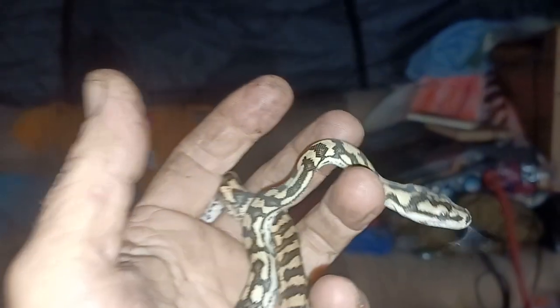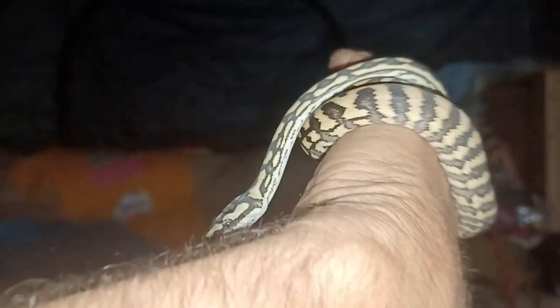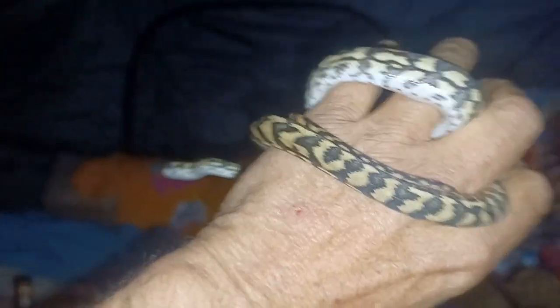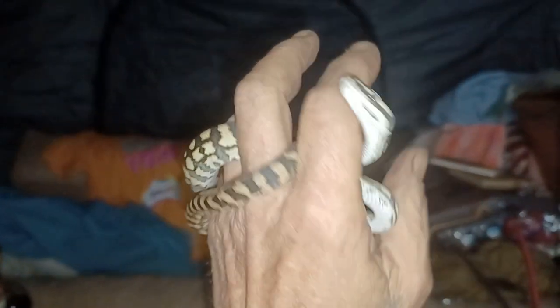But yeah, he's a beautiful little snake, and I think it's his first molt or shed a few days ago, and I gave him a feed, and I just left him alone for a few days. I'm trying to get him used to knowing that he's safe in people's hands. I feed him with tongs.